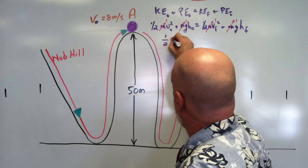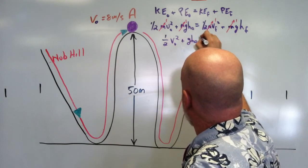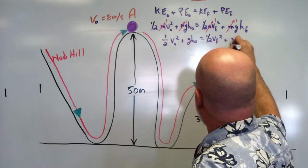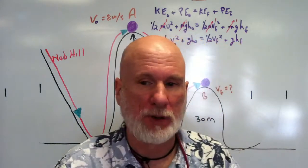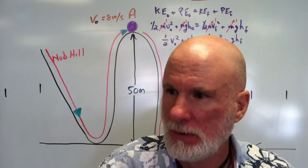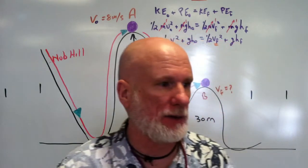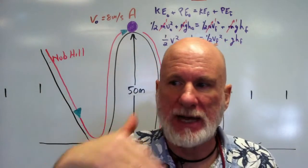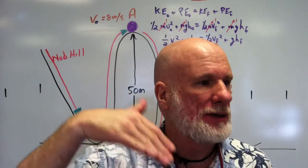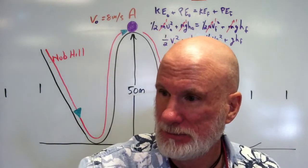Okay, now let's rewrite the usable equation. So it'll be 1/2 v naught squared plus g h naught is equal to 1/2 v final squared plus g h final. Now, what is it that we have to solve for? Velocity final. So that's what we're going to solve for. Would you rather solve that equation for v final, or would you like me to plug in and reduce that equation further? Reduce it further. You were outvoted.